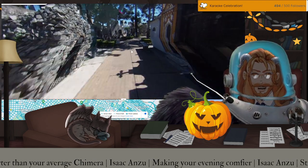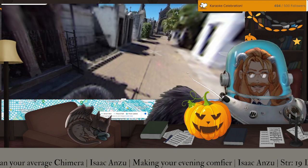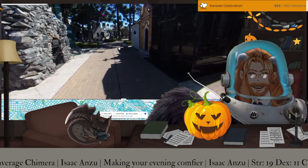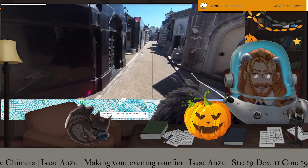So essentially, dude tries to get lucky and accidentally goes out with a ghost. Rough, rough time there, bro. The lady in white.